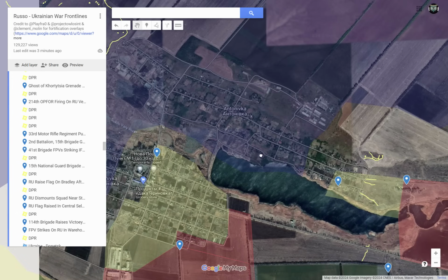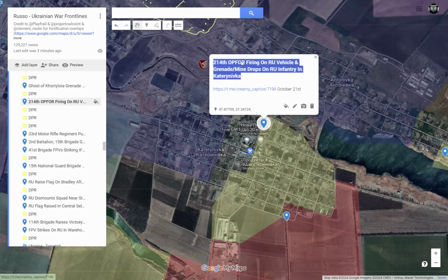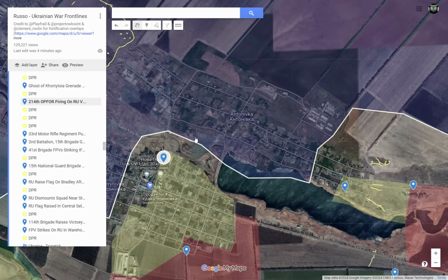This comes at the same time that my reporting earlier, in my last video, of the storming of Kateryivka ended up being correct. I said that there were Russian sources alleging that they were able to make it to the center, but it wasn't confirmed. Well, now it is, because of the 214th UP4 Special Purpose Battalion. They fired onto a Russian vehicle in this video as it was approaching the settlement, and also they conducted operations dropping grenades and mines onto Russian infantry in these houses, private residential areas, and near a school, near the stores in the area. So it is pretty good geolocated evidence to indicate the Russians are in control of at least half of the settlement. And also this means that they are able to put direct pressure onto the southern portions of Antonivka.